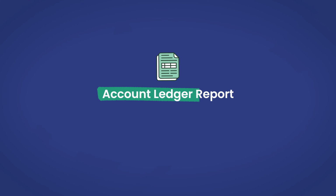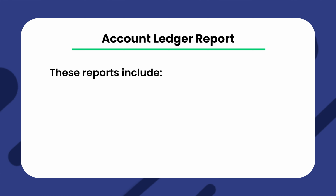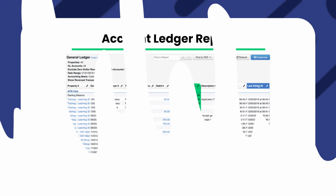obligations. Next is the account ledger report. The account ledger report is what details all the debit or credit transactions posted on the property ledger. These reports can be pulled for single properties, multiple properties, or entire portfolios. They include the transaction date, description, category, and amounts. These reports substantiate the bank account balances reflected on the balance sheet. They can also save the landlord's property management company time by quickly finding a transaction from the property.